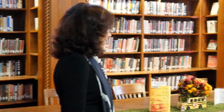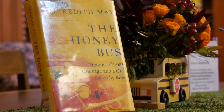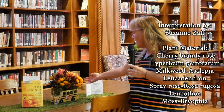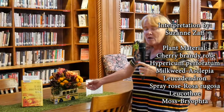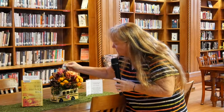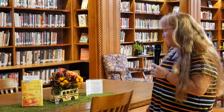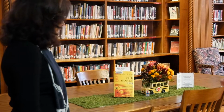This really cute arrangement, again, take note of the container, because it's in the title of the book, The Honey Bus, a memoir of loss and courage and a girl saved by bees. Our member, Suzanne Zaff, did this wonderful arrangement, and she has a lot of flowers in here. She has spray roses, milkweed, which is an invasive as well, some St. John's wort, and some moss down here, all holding together and filling out the windows of the bus. Beautiful detail of these tiny little bees that are part of her story, and she found a little person to depict the little girl. A well-balanced arrangement, very colorful, very selective in what she's chosen to add, and very compact. I love this little moss carpet here, to accent the moss from the bus.